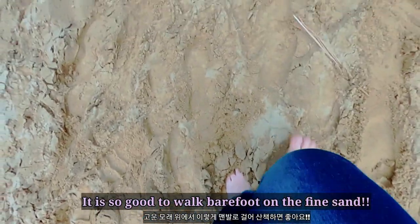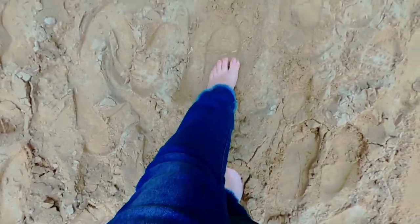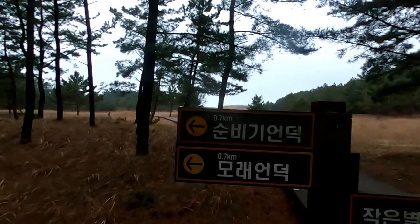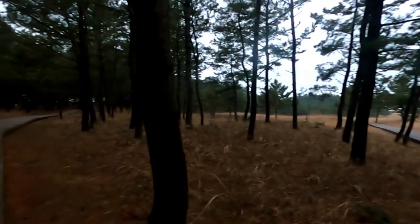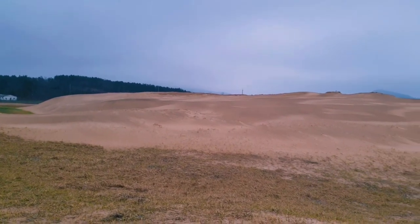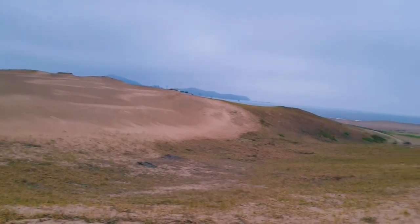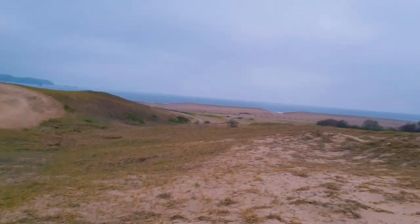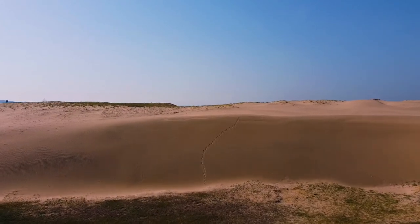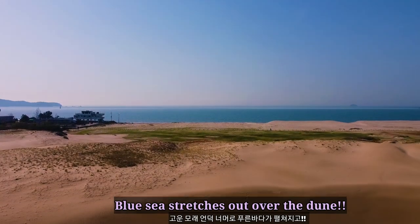It is so good to walk barefoot on the fine sand. Blue sea stretches out over the dune.